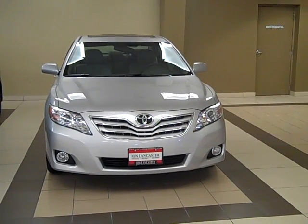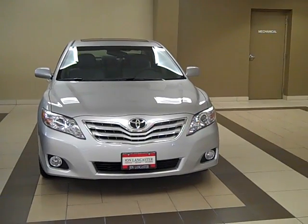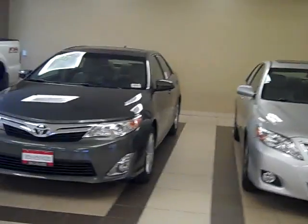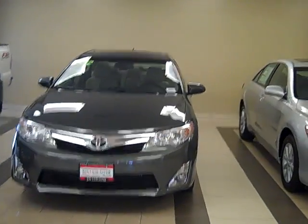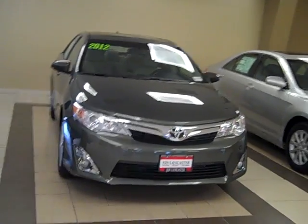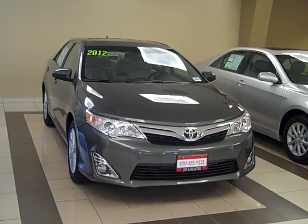I want to show you some of the changes between the 2011 Toyota Camry XLE, that's the car in front of you, and this bad boy, the all-new 2012 Toyota Camry. This is our first arriver. He's Cypress Pearl on the outside. He's got a beautiful tan leather interior on the inside.